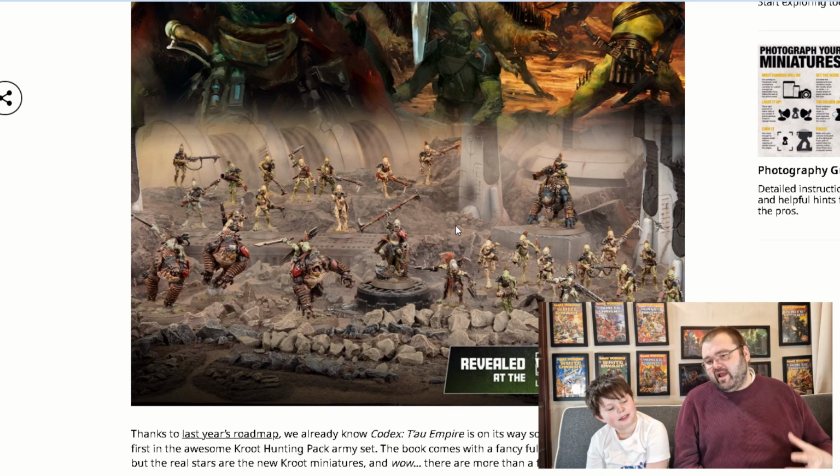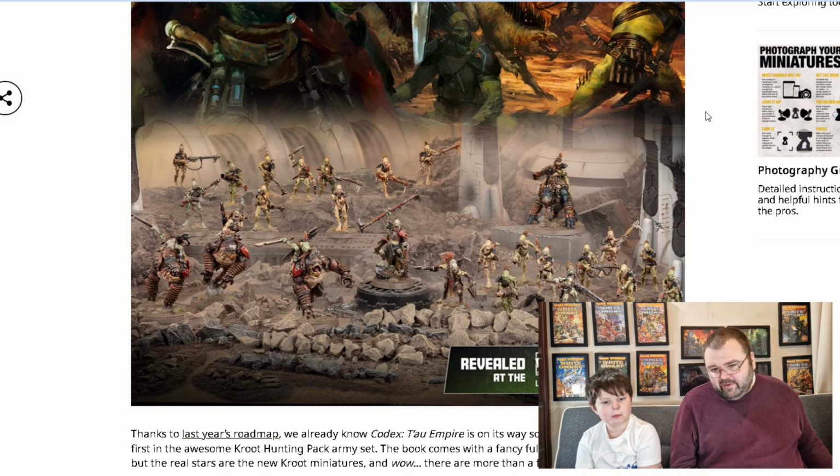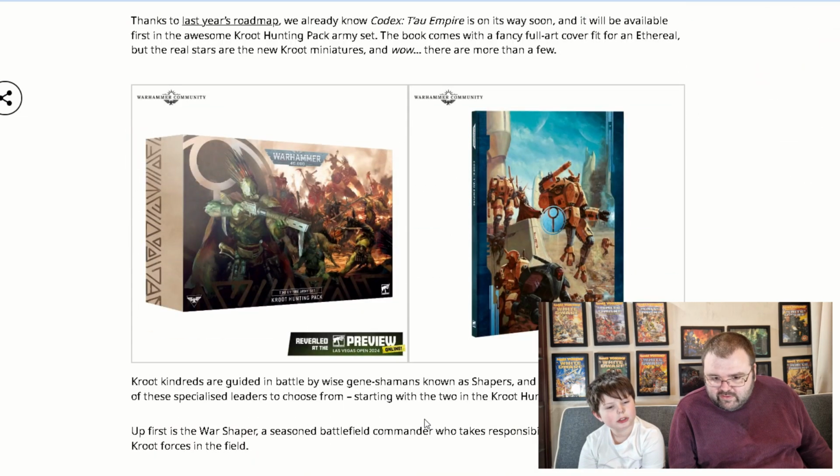They're basically a race who have been subjugated by the Tau, and so they fight as auxiliary troops for the Tau. But what they are is like these alien guys. So shall we have a bit of a closer look?